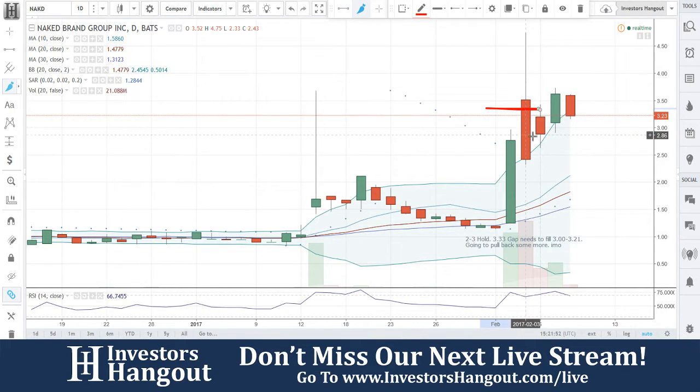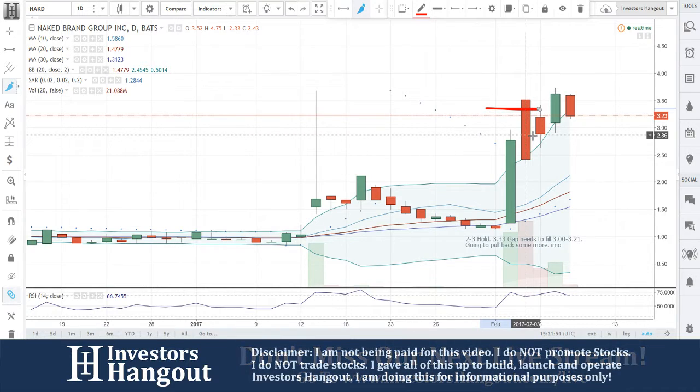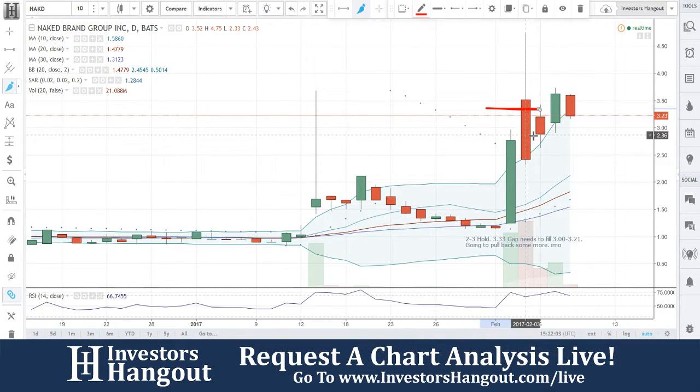So right where that red line is, when me and Joe took a look at this one last, I said hold gap $3.33. Gap needs to fill $3 to $3.21. Going to pull back some more, in my opinion. So now that you guys are watching that, you know that was a dead on call from there.